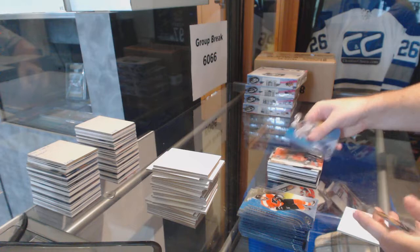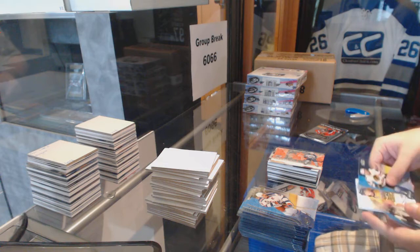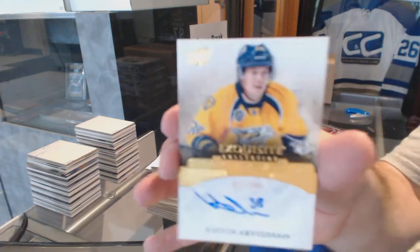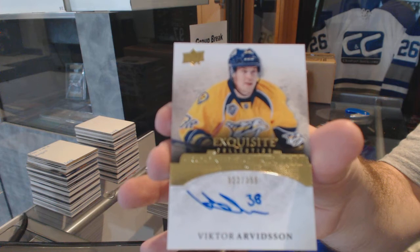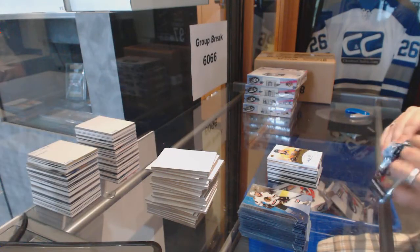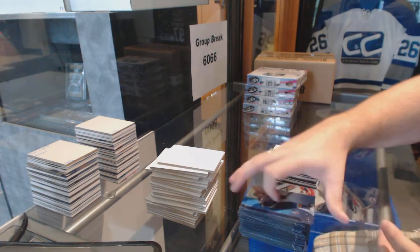Global Impact for the Winnipeg Jets of Nikolaj Ehlers. We've got for the Nashville Predators a $3.99 rookie Exquisite auto, Viktor Arvidsson. And we've got for the Tampa Bay Lightning $19.99 Slater Koekkoek.